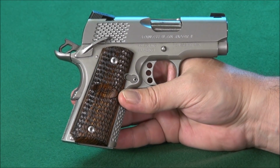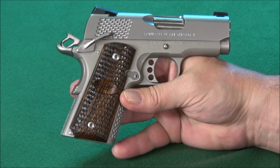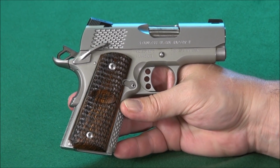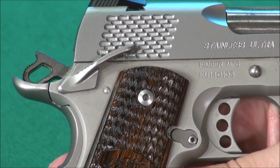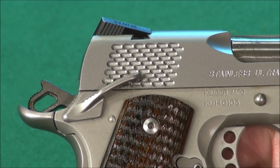The Kimber Stainless Ultra Raptor 2. Please zoom in on that real close, and let's just first enjoy the beauty of this 1911, 3-inch, very lightweight. I'm going to go over the highlights briefly. We're going to move through it.